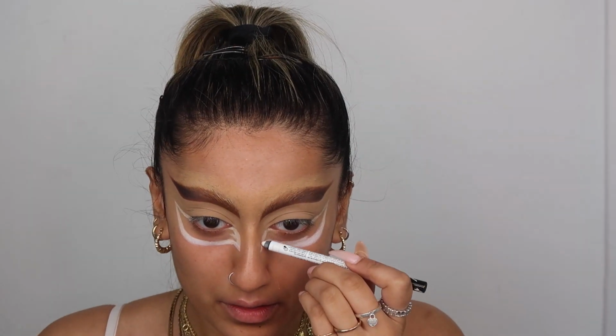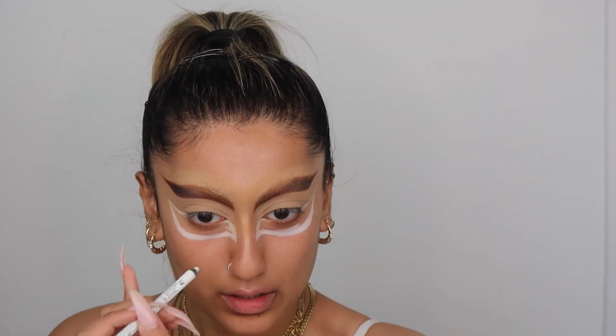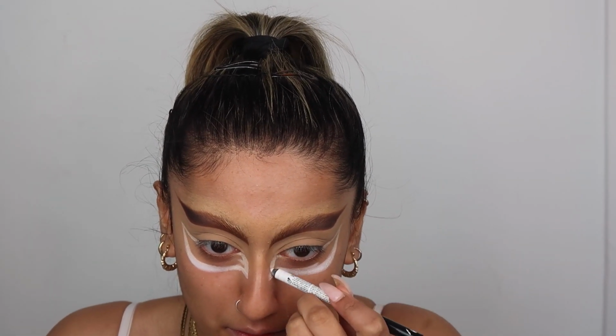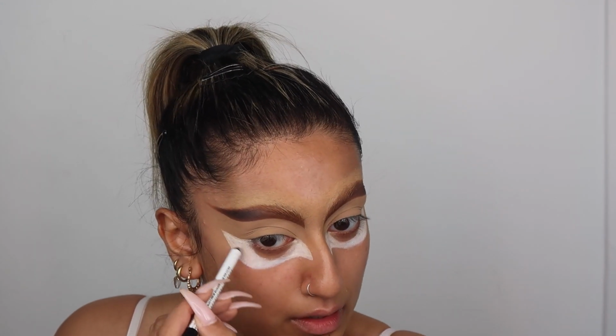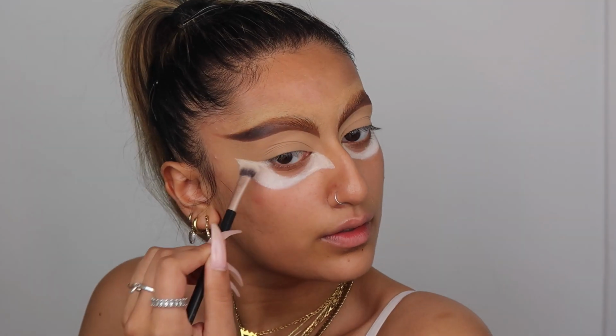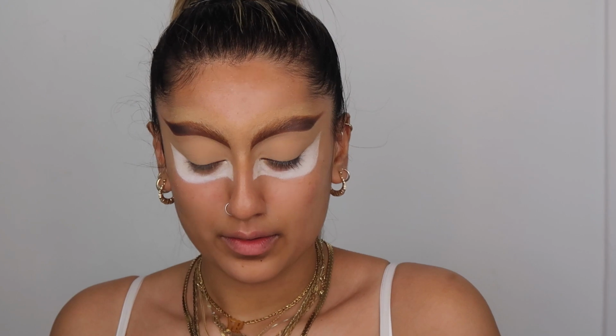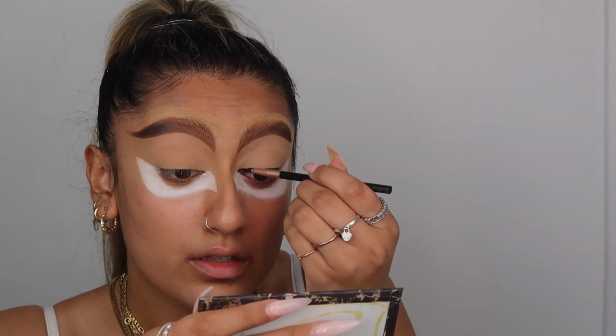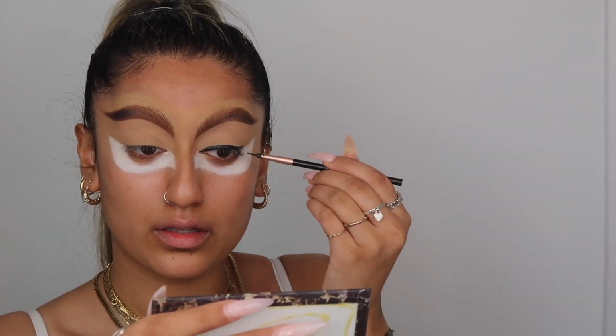Now I'm taking this NYX white eyeliner pencil and I'm just outlining the shape of the new eye. This is going to help us visualize the whole look a lot easier. The sooner you map out everything on the face, the easier it will be to do each part of the look. So I'm filling it in and setting it with a pure white eyeshadow. I used one from the James Charles palette, and I'm leaving the little area just underneath my eyes empty.